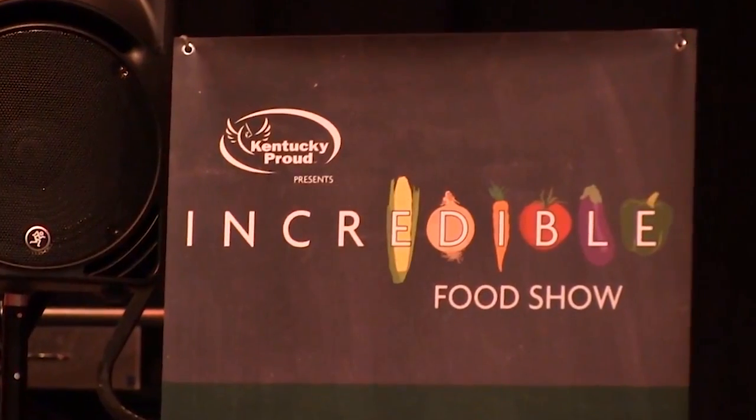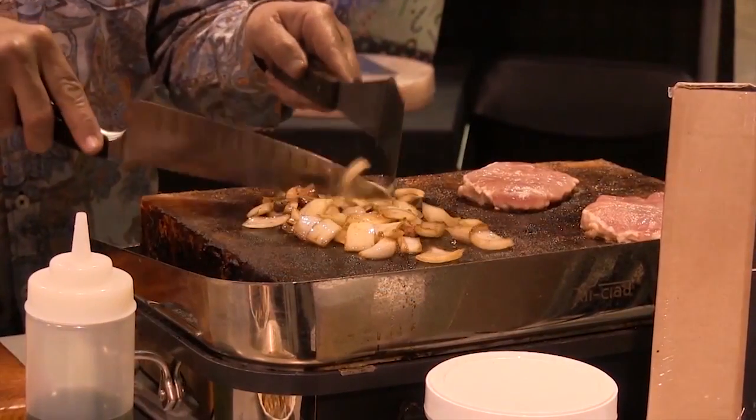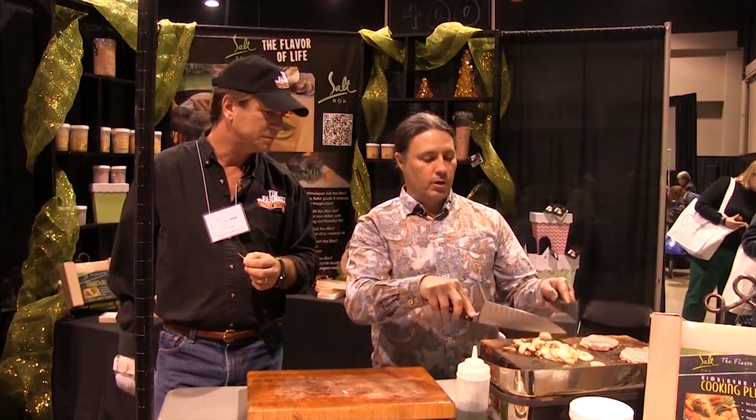You're with Salt Rocks, and let's go back to how we met. We were at the Incredible Food Show, and you said, hey, Farmer, come here, I want you to try something. I walked up and I'm looking at this thing, which I had seen on TV before, and I was fascinated by the whole concept. You had some pork and said, here, try this. I tried it and thought, man, that's delicious. I asked, what'd you season it with? You said, no, you don't understand, that is the seasoning. Can we recreate what you did that day?